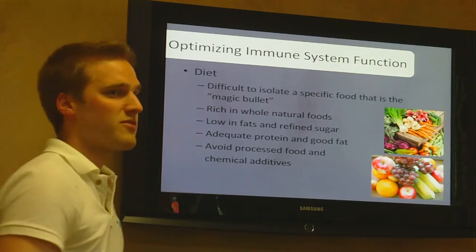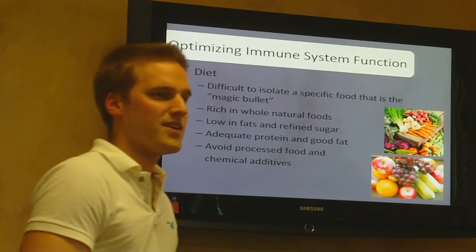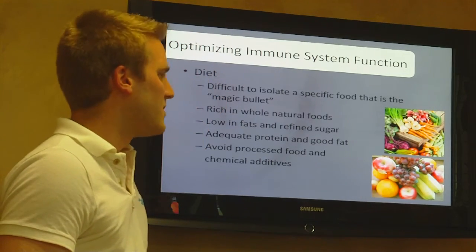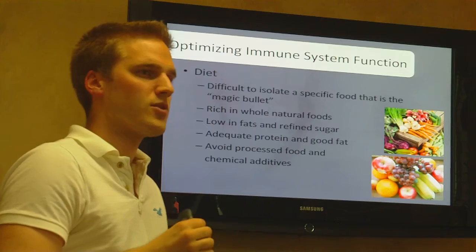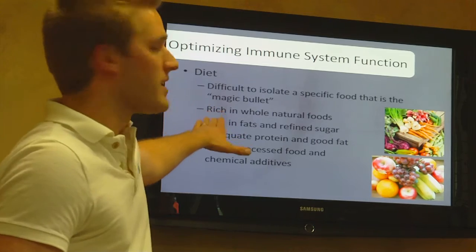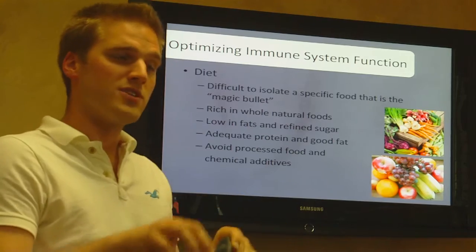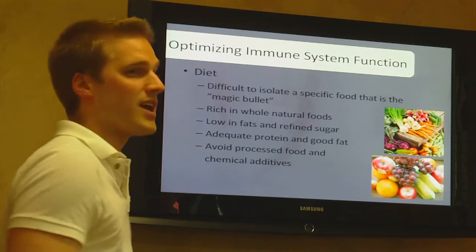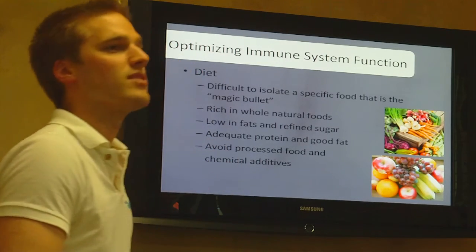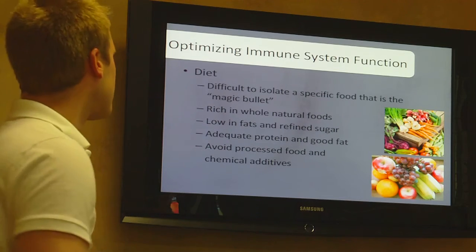It's difficult to isolate any specific food that is the magic bullet that's just going to automatically heal your immune system. Everybody wants to say, this is going to take care of all your problems. It's really hard to make that claim because everything that we ingest is so complex. It's not just one specific isolated thing. So I like to suggest to people a diet that's rich in whole natural foods. So we're not eating just parts of foods here and there, we're eating whole foods. And when you can, I always like people to eat organic, free range, whatever that entails, because that's going to have the least detrimental effects on your body, your immune system, your detoxification systems.